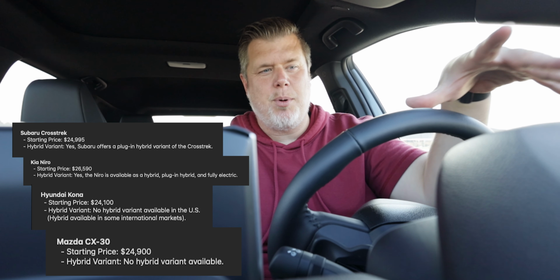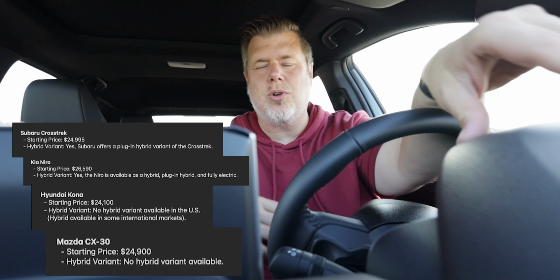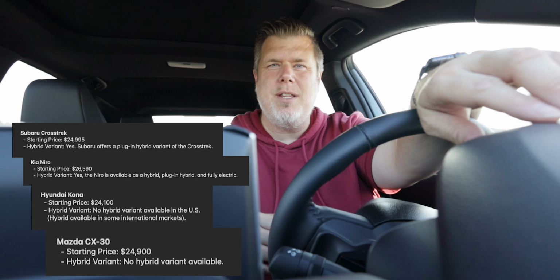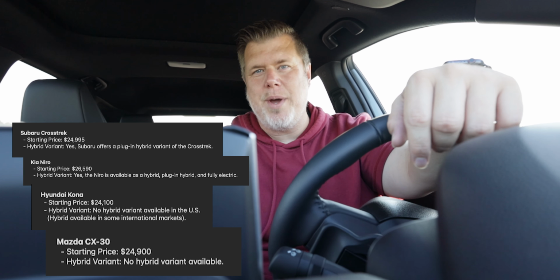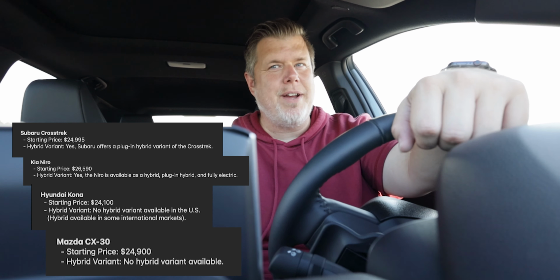So adding the hybrid powertrain to this Corolla Cross does kind of set it apart in the market, as there's not a ton of subcompact crossovers with hybrid powertrains, and Toyota definitely does it well. With that, let's jump out and I'll give you some of my final thoughts. We'll wrap this thing up.